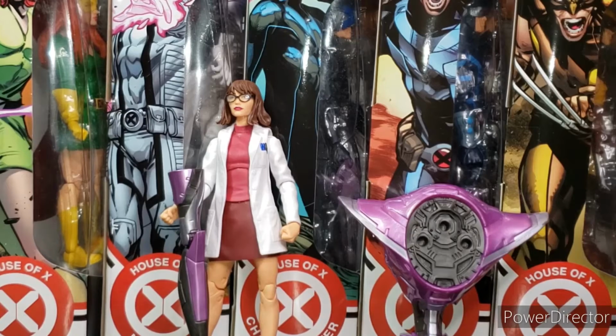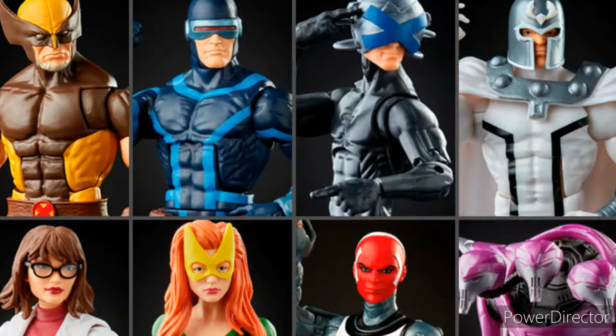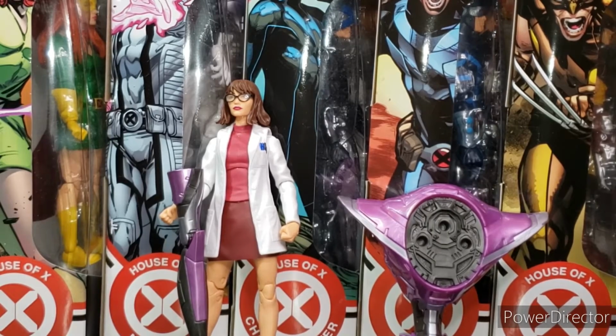Now, when the Elite Legend told you guys it was a very busy year for me, I was not lying. Here we see one of the only 2 figures that I was able to unbox from this wave that came out early in 2020. It was from the House of X, and it was the hashtag not my Tri-Sentinel bath wave. You can see how excited I was about this series, considering I never opened them. Now, I mentioned that I opened 2 of these figures.